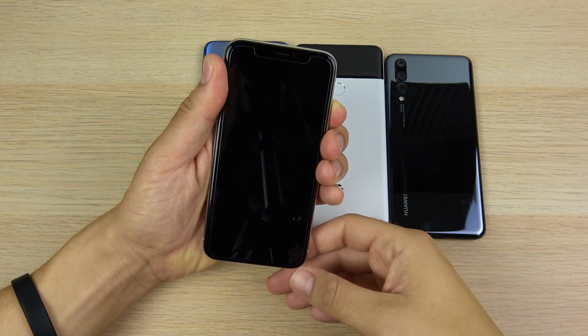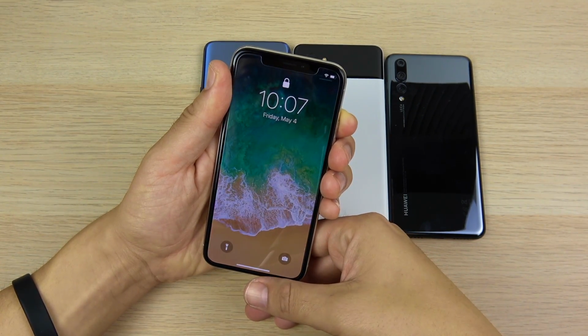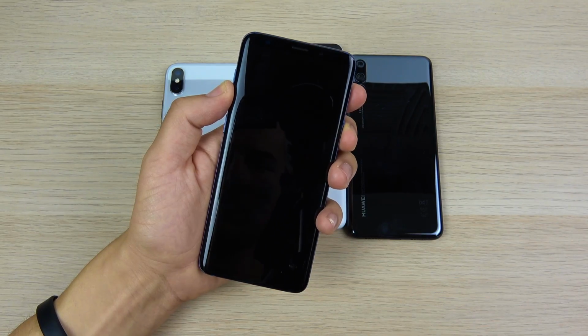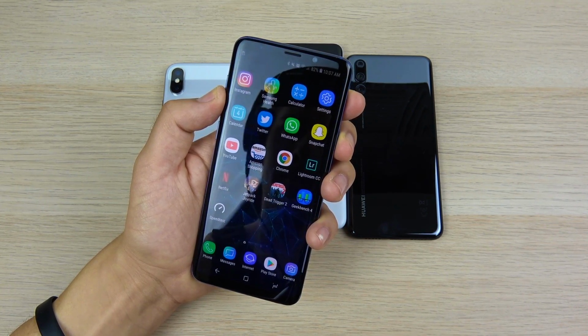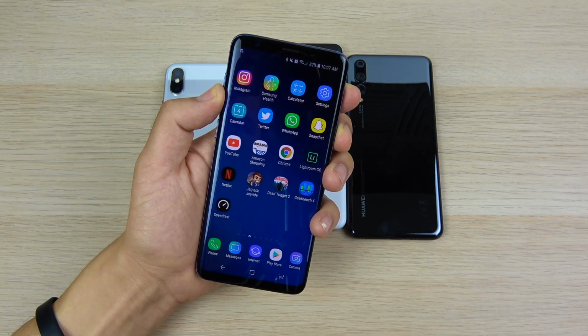Let's talk a little bit about their facial recognition. The iPhone 10 is a two-step process. Face ID does get better the more you use it, and it is very accurate, but sometimes people miss. Over here on the Galaxy S9 Plus, we have facial recognition. This one requires you to be looking directly at it, because sometimes this will miss too, but it is faster than the iPhone 10 because it doesn't have a two-step process.